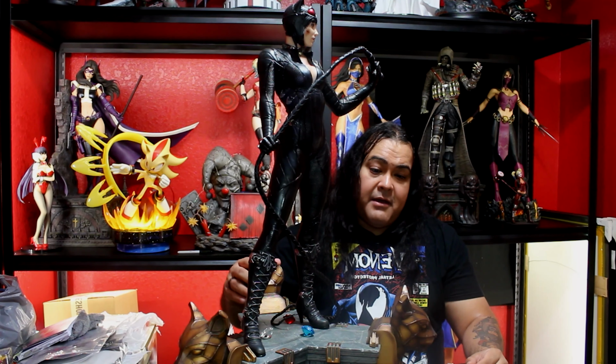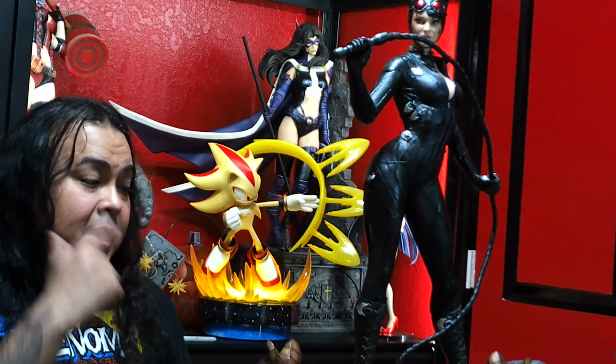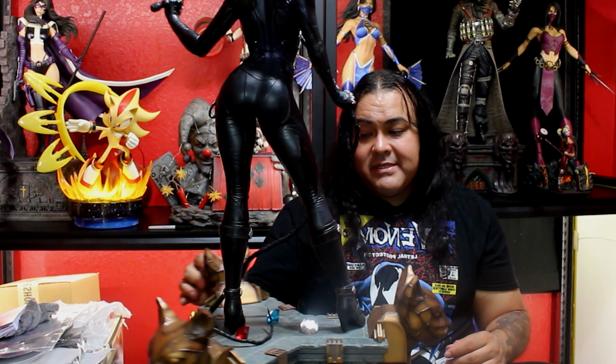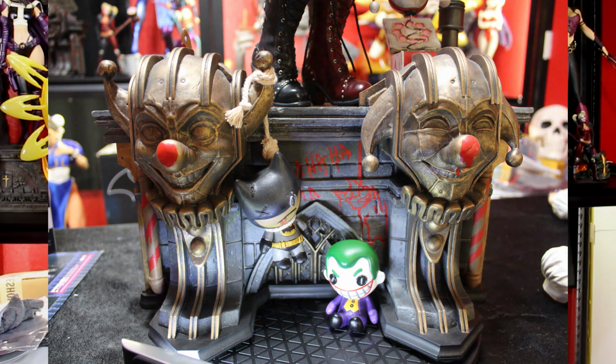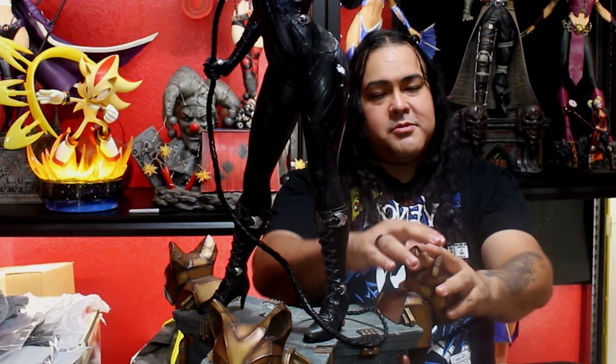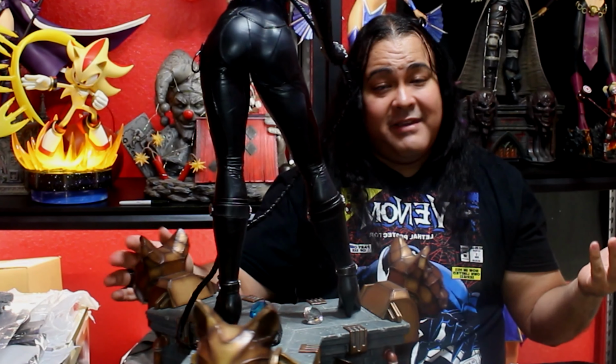Now the strange thing about Catwoman here, her base is unlike other bases when it comes to the Arkham line. She has 3 prongs here, each with a cat. Now, I don't see any reason why they had to do this. I feel they could have done the same thing with her as they did with the other statues, kind of like that simple base with the 2 sculptures in the front. But right here, they put 3. Now, why they put 3, I have no idea.